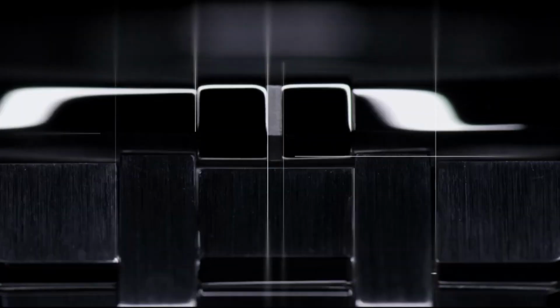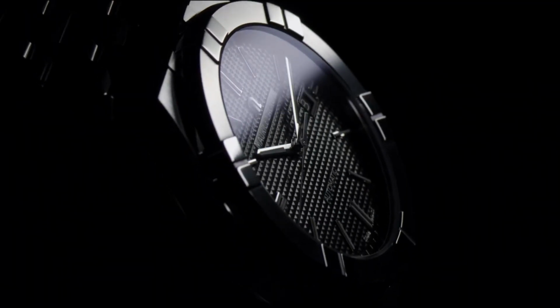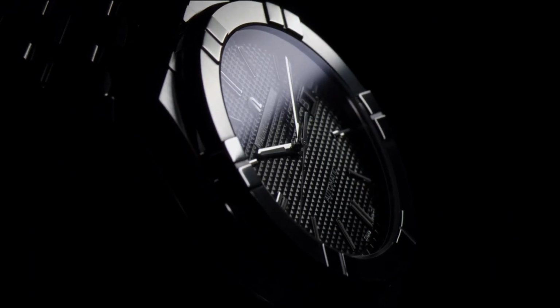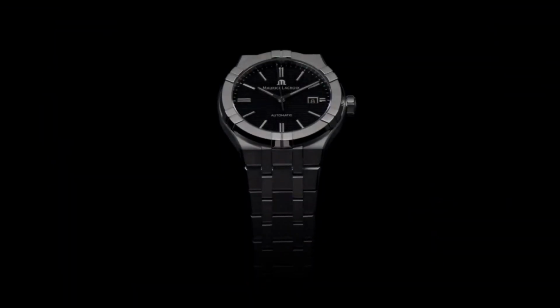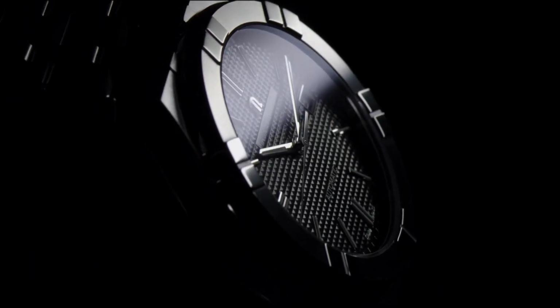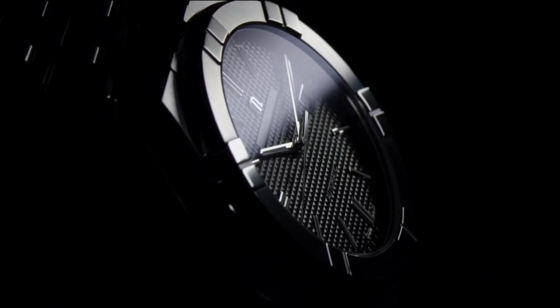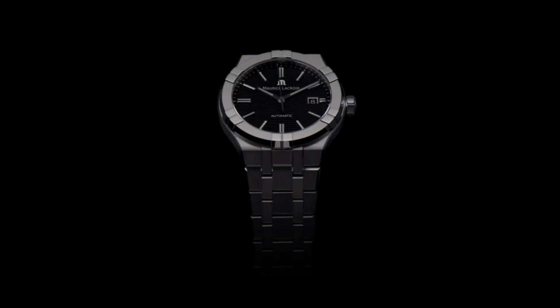Strap material blue calf leather. Easy strap exchange, yes. Butterfly buckle in stainless steel. Movement automatic ML 115. Functions hours, minutes and seconds. Date at 3 o'clock. Vibrations 28,800 VPH. Power reserve 38 hours. Number of jewels 26. Decorations vertical Côtes de Genève and sunbrushed on rotor.